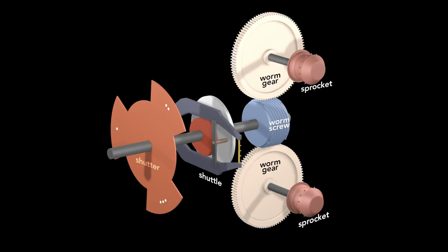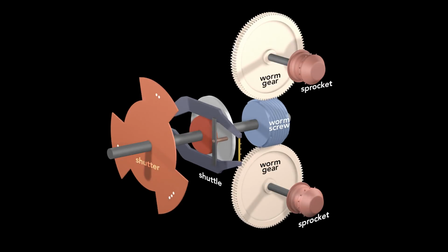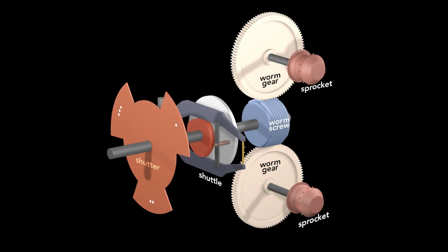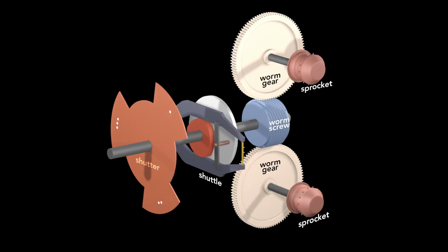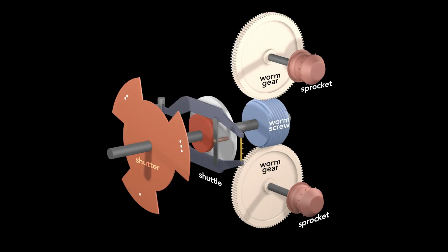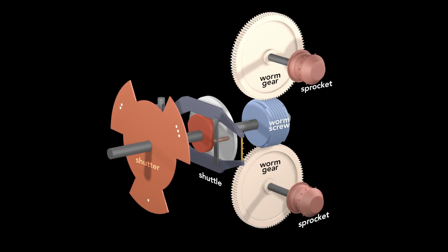So this means that with every rotation of the axle, the shutter blocks and flashes light 3 times. The shuttle pulls down a single frame, and the worm screw rotates the gears and sprockets 1/14 of a revolution. Since there are 14 teeth on a sprocket, the top sprocket moves 1 frame worth of film from the supply reel, and the bottom sprocket pulls 1 frame through the projector. This setup keeps all the important mechanisms in sync.